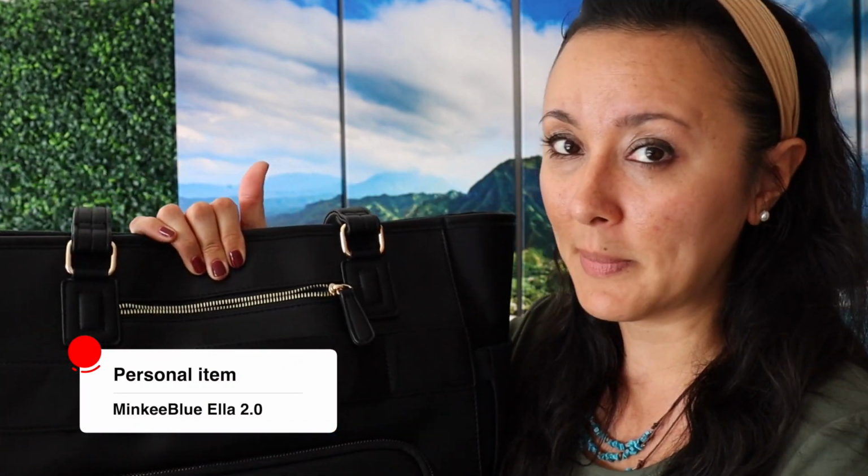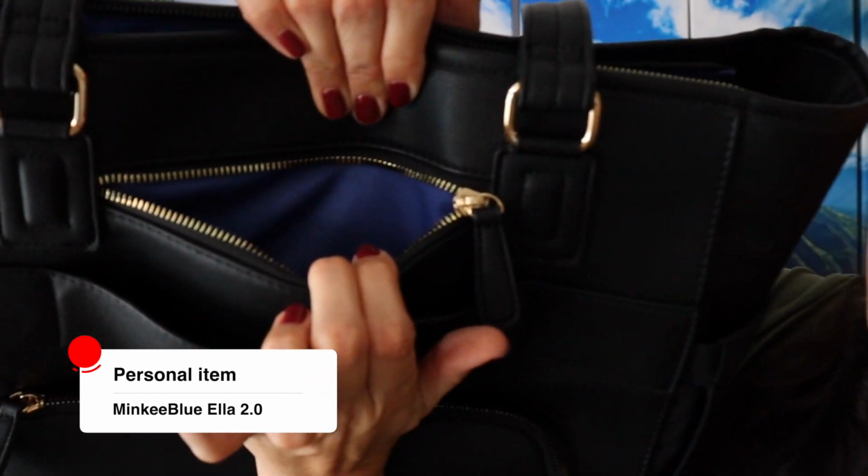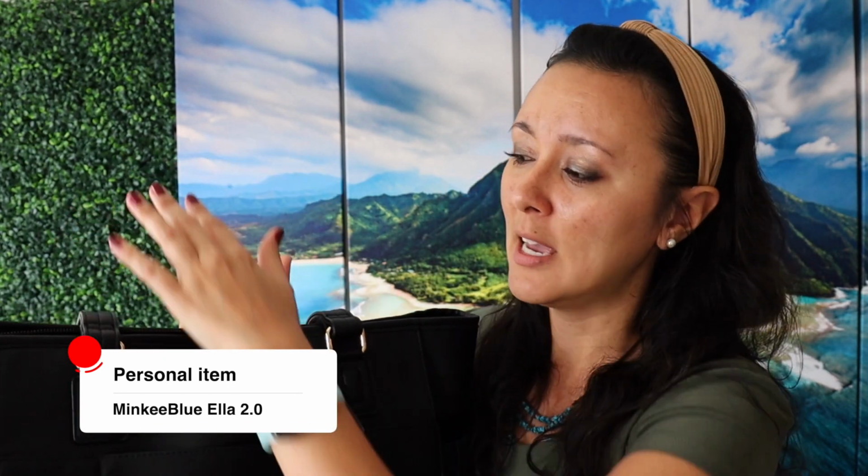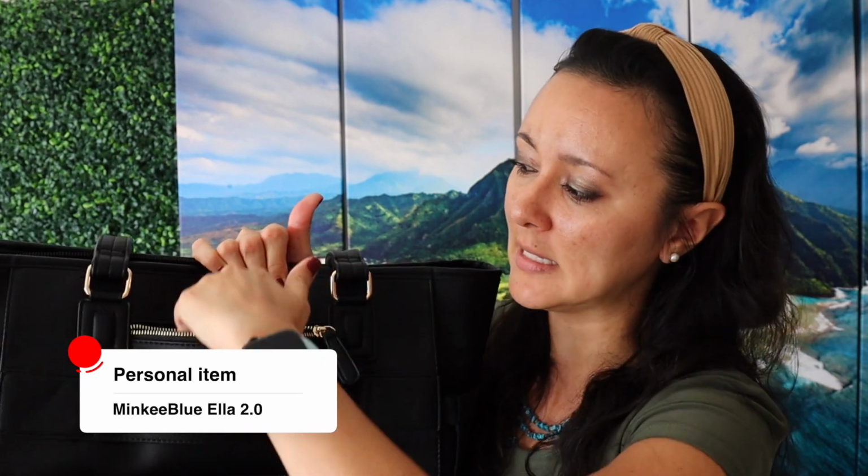Another good thing that I really like about this bag, it has the zipper pocket. So this zipper pocket is a great place if you want to put a little bit of cash, boarding passes, anything that's small that you don't want readily accessible to everyone else, but kind of accessible to yourself, because this is going to be the side that's going to be facing your actual carry-on.